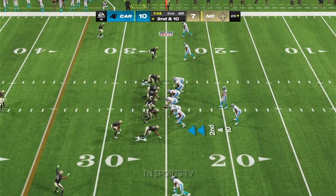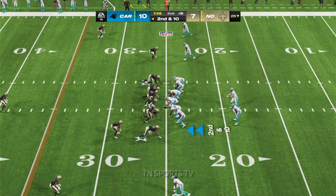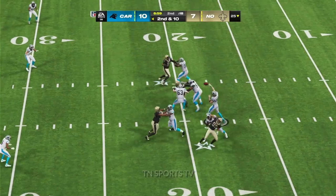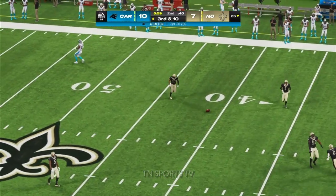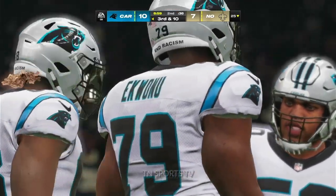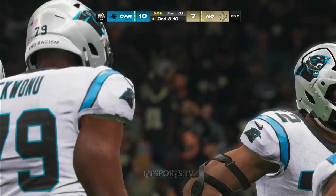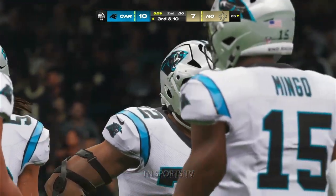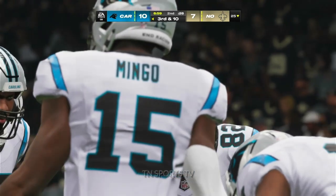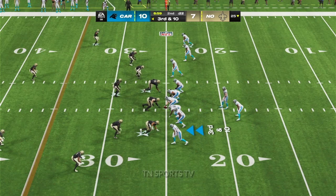Following the incomplete pass, here they go again. 2nd and 10 from the 25. Throwing, Dalton. Over the middle, and it's incomplete. Well, they approached this drive with a lot of confidence after their last one ended up as a touchdown. But incompletions on their first 2 throws has them huddling up and trying to figure out a big play here on 3rd down to get their momentum going again. Now they face a 3rd and 10 after back-to-back incompletions.